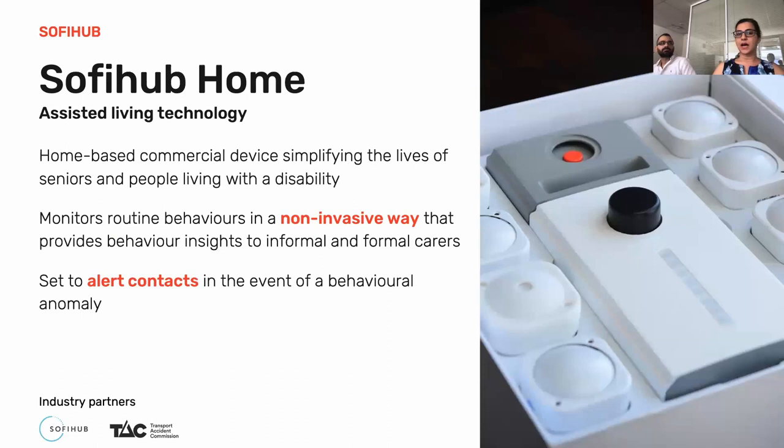Sophie Hub is an assisted living technology. It monitors the behavior of the elderly, and when abnormal behavior is detected, it sends an alert to formal or informal carers stating that something has gone wrong and to check up on them. So this is also a commercial product.